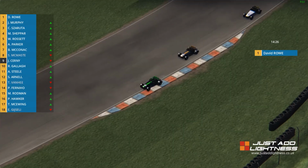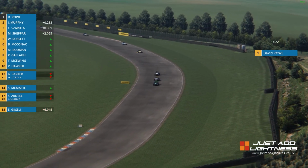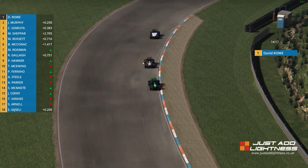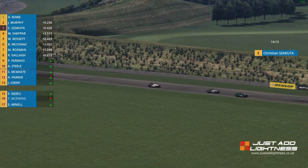Oh, goodness me. It's absolute carambolage up at the complex. Several cars going everywhere, and it's now shaking up the midfield pretty significantly. David Rowe still leads the way. James Murphy's up to second place, and Zaruto's now third. But for 4th place downwards, Chris, I'm afraid, at the moment, is anyone's guess.